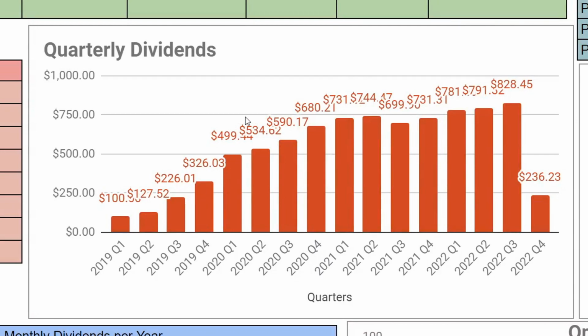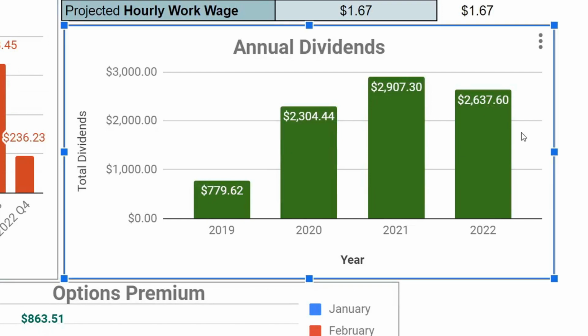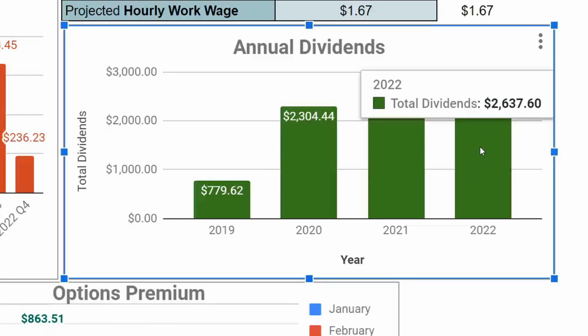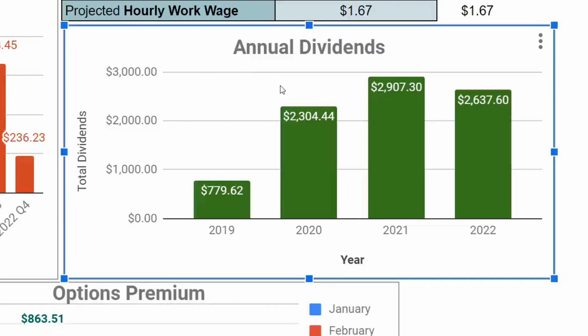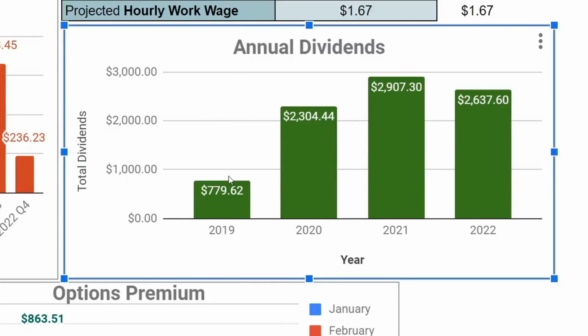But overall, quarterly dividends, guys, we are working on Q4 2022. So far we've made $236.23. We're coming up to the end of November, so this should add up and we will see how much we've made. But annual dividends as well, you'll see that we are at $2,637.60 for 2022. We're gonna surpass 2021, and we've already surpassed 2020, so definitely excited seeing this staircase continue to go up and up.